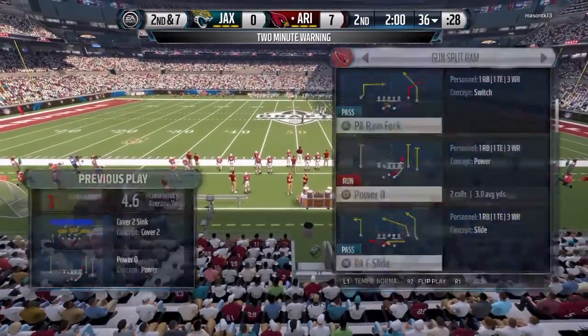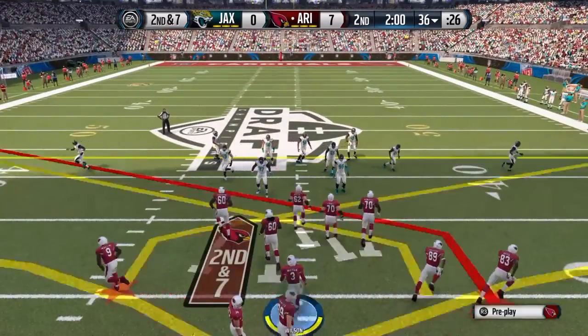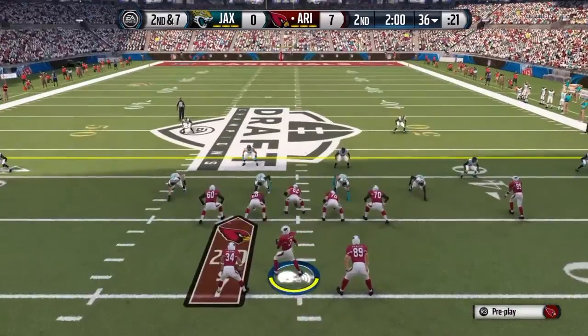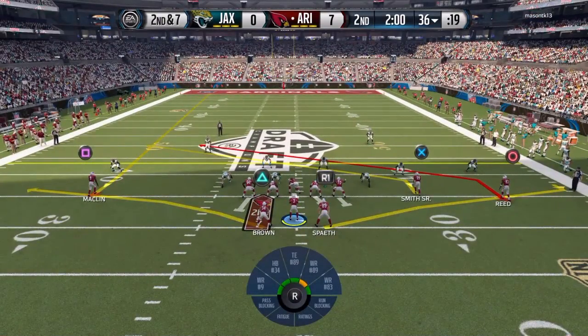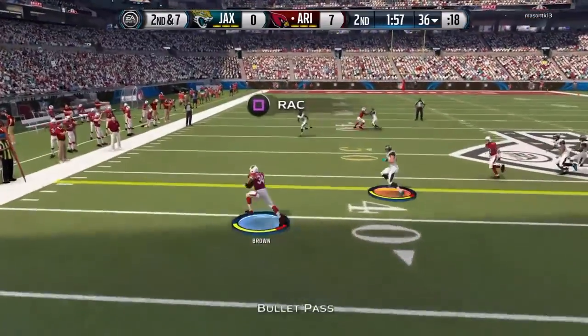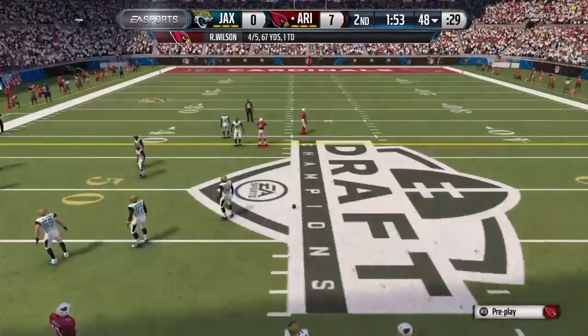And now we reach the 2-minute warning here in the second quarter. That's second down coming up. Wilson's going to take the snap from the shotgun. Brown with the reception. Brown's tackled down after a gain of 12.